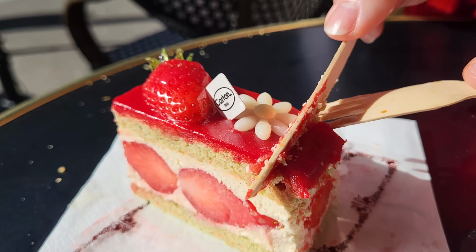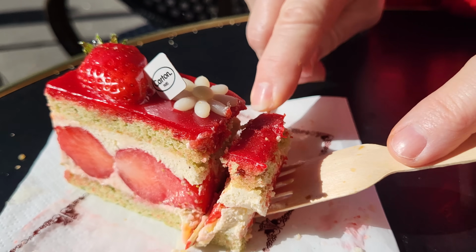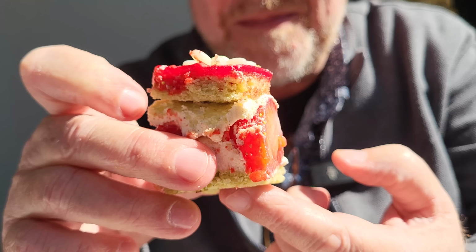That is like a pistachio strawberry shortcake. Never had a pistachio strawberry shortcake before, but I'm gonna take another bite because it's pretty darn good. Doesn't that look delicious? I like it. And it's really light. You think about the strawberries and it's springtime, and this is very light, like springtime.